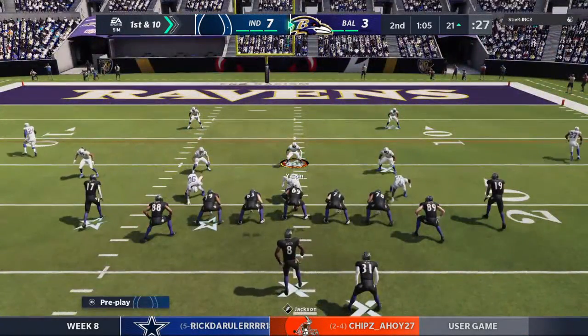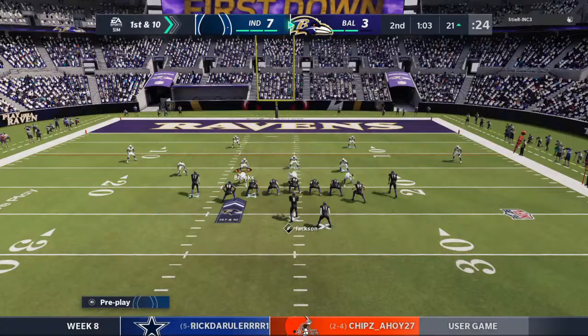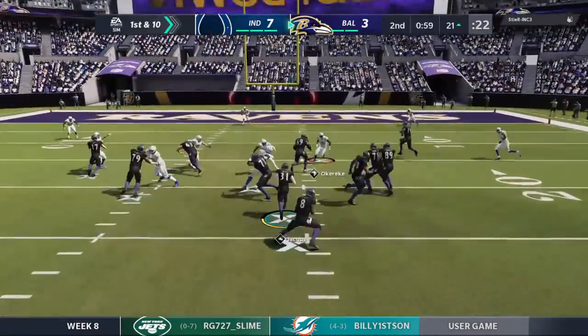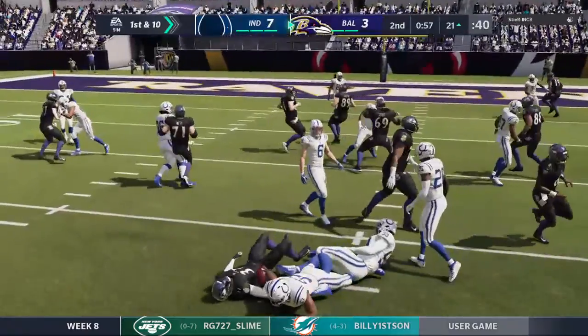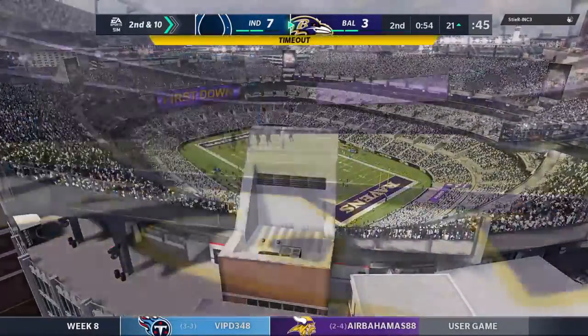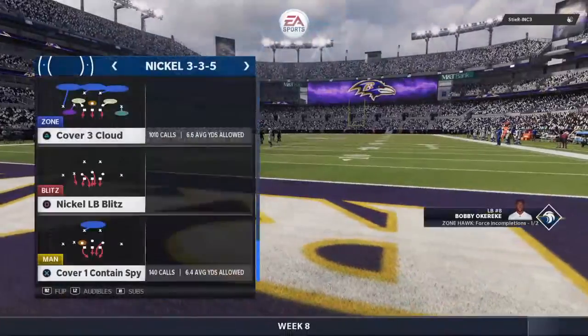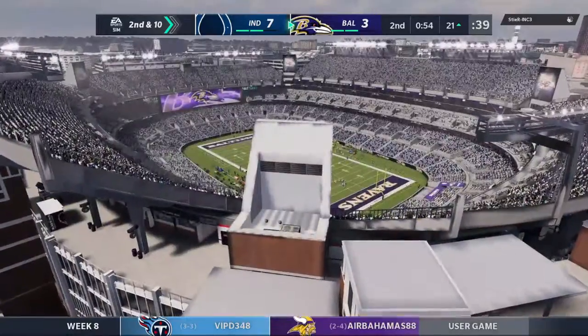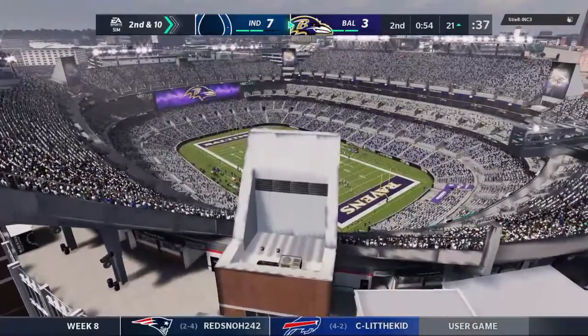Creeping up on a minute to play in this first half. On first down, they go with Jacobs again. And he'll do a nice job here just to fight his way back to the line of scrimmage. Brought down. The Colts going to use the first of their timeouts as they get the stoppage with a little over 50 seconds to go in the first half.